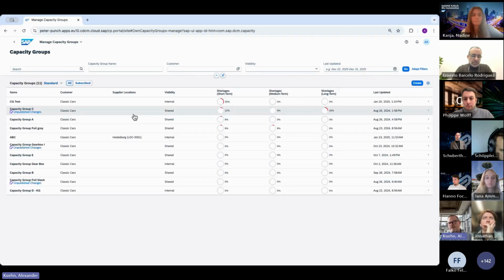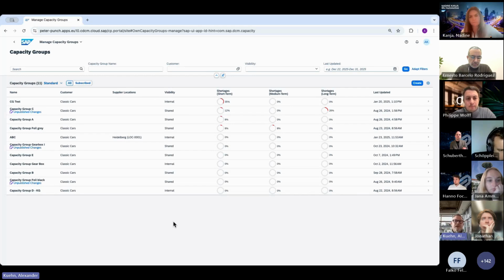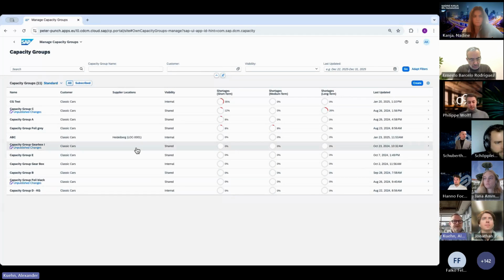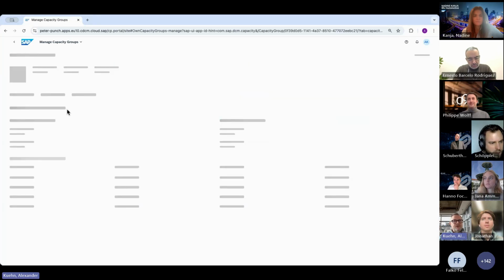The capacity group is an object that is the communication device for the supplier back to his customer. In the capacity group, a supplier can basically add up different demands from his customer, so he can get a greater overview of the situation for a specific production facility, production capacity. And the capacity itself is just the delivery promise. It's not a capacity for a specific machine or whatever. So, going into a capacity group here.